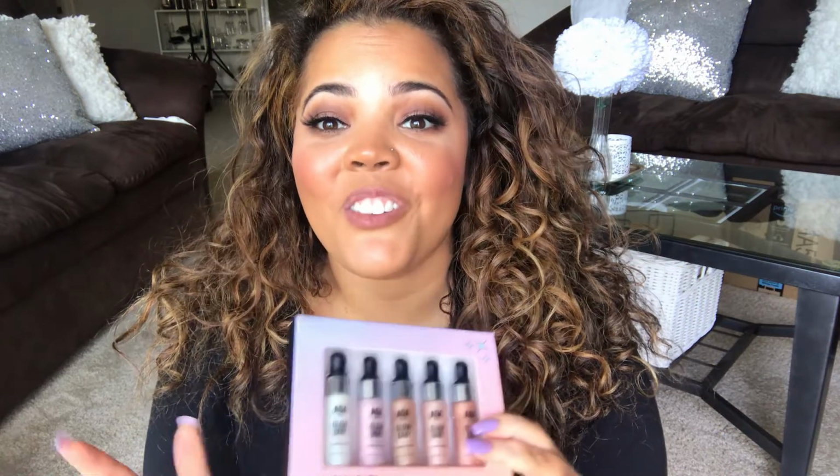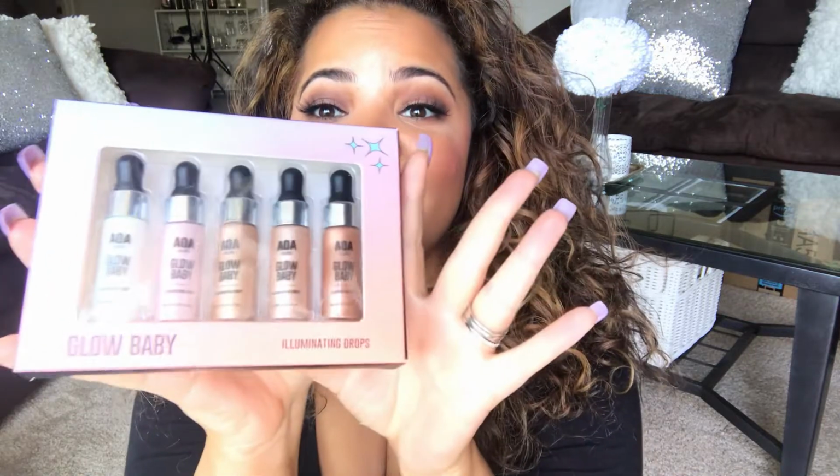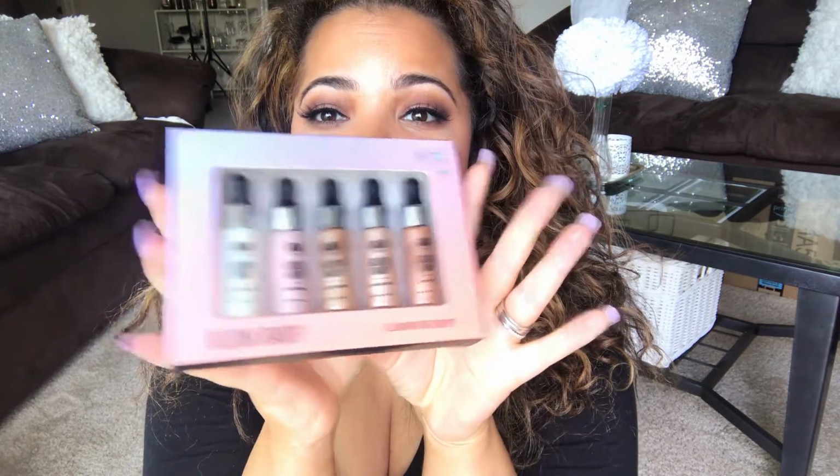And then I got this Glow Baby Illuminating drops. I am super excited about these. You guys, if you've been watching my videos and you watched my Walmart beauty box unboxing one, you know that I was looking for a new highlighter that is super vibrant and really gives it a nice pop. And so I got this little set of them.